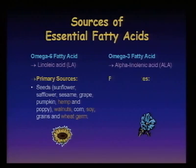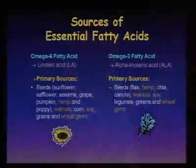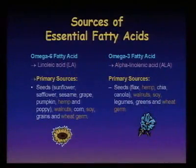Now the omega-3s, also primary sources, seeds. Now you can see the seeds and the foods that I've highlighted in sort of orange color there are in both groups because many foods contain both the omega-6s and the omega-3s. But the different ones, for example, on the omega-3 side, flax seeds, canola seeds, legumes, greens rather than grains. So there's a little difference here.